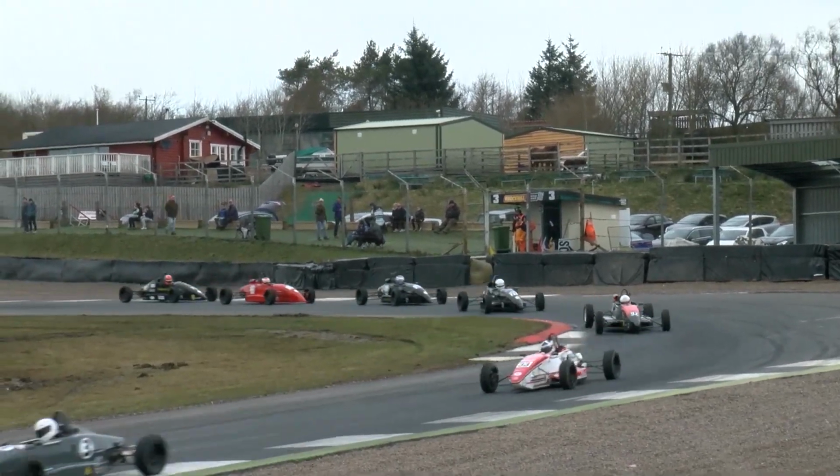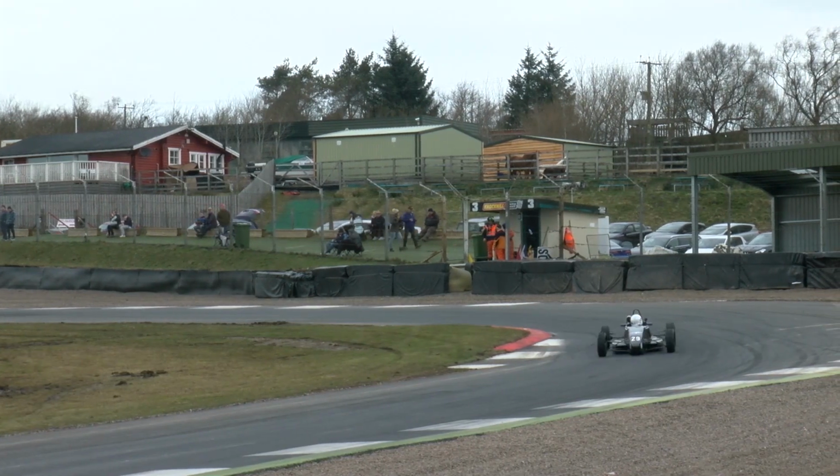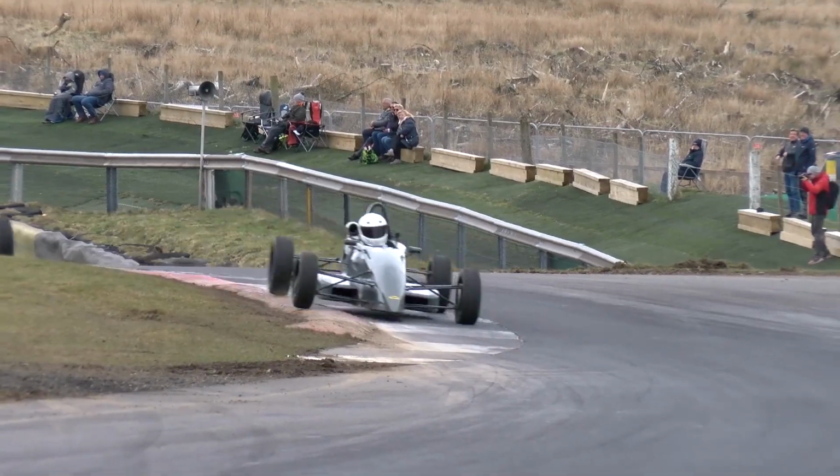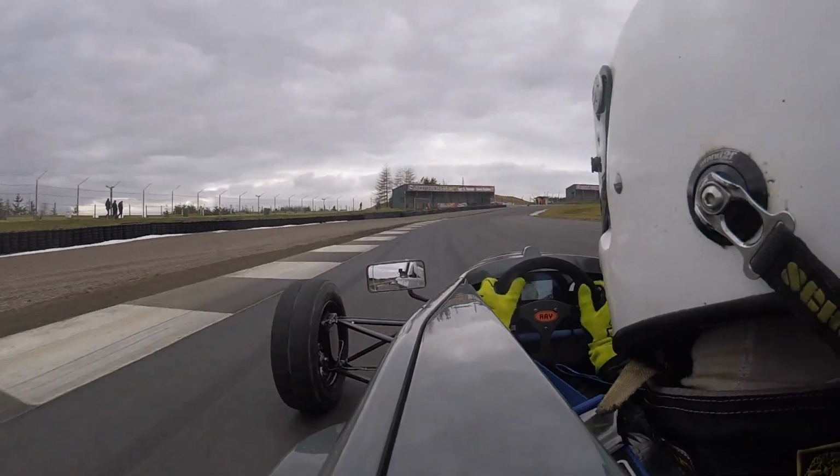I'm just wondering if Jordan maybe missed a gear mid-hairpin. If he wasn't in the gear on the way in, who knows. But it definitely caused a bit of a bottleneck behind him. And it's let him off the hook, if anything, now. And it's letting him really focus on this man who we go on board with.